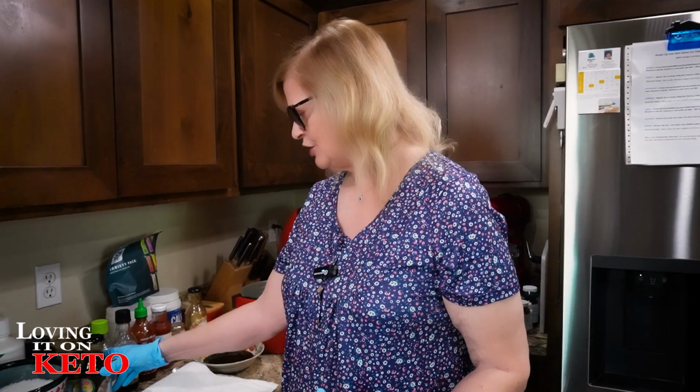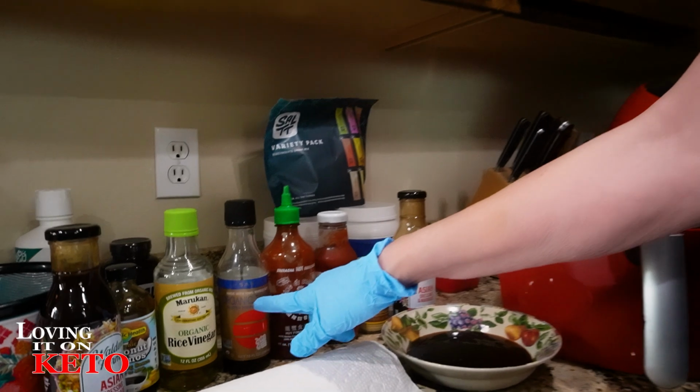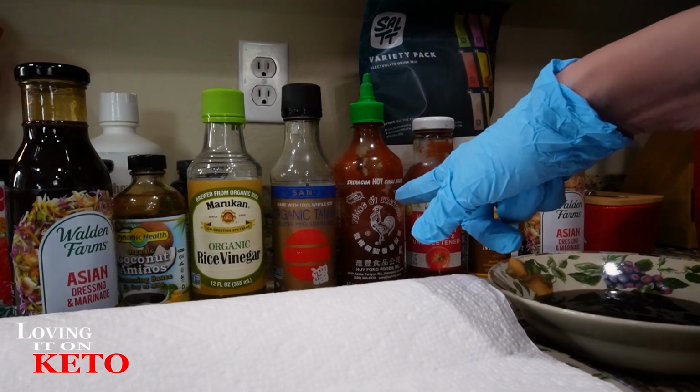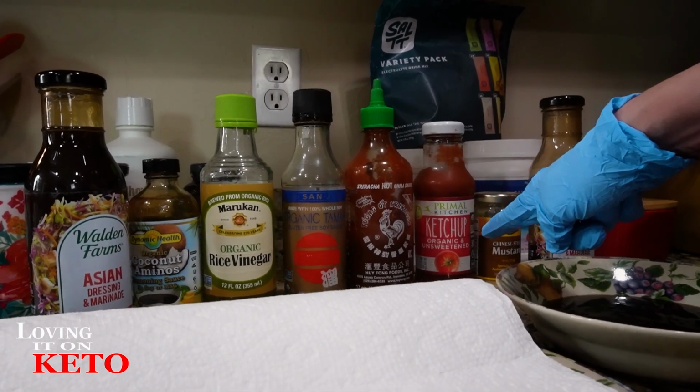You can use amino acids, organic rice vinegar, or tamari. We like organic tamari because it's gluten-free. We like a sriracha sauce. I like ketchup and the Chinese mustard mixed together.